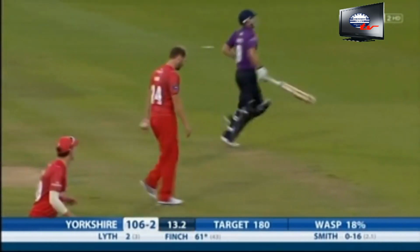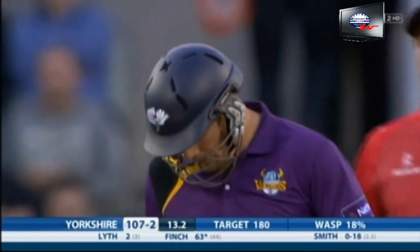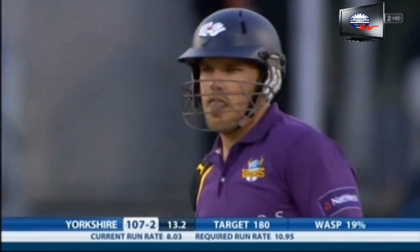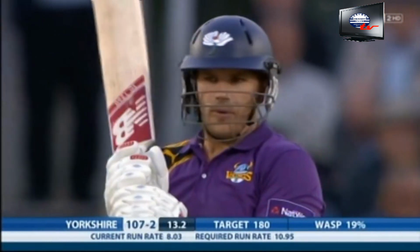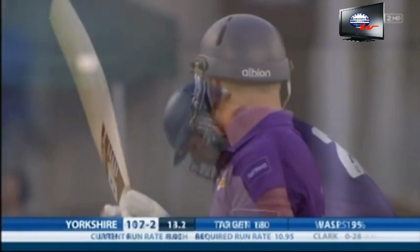Terrific matches, and you see the fitness of the players. This is a big ground now. I think tactically Lancashire have pushed every boundary board back as far as they can do to make it a huge area, so you've got to scamper your runs.